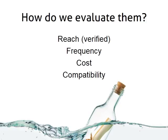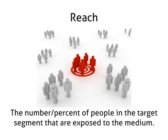So we talked about these different media options that are available. We're going to look at them in a little bit more detail and examine them based on this idea of reach and frequency and cost and then compatibility. So reach has to do with the percentage of our target market that any one media tactic connects with.